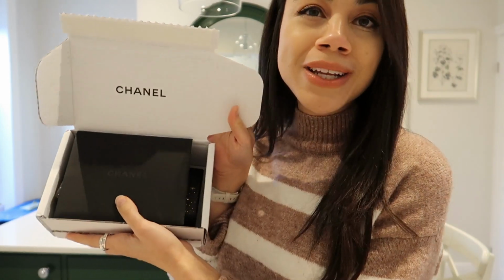Basically, I just thought, I say that now and it's got a tab on it. I just picked up from Chanel, and I thought they always unbox stuff so nicely, so I thought I would share it with you. But it's only a little something. It's actually from their makeup section.